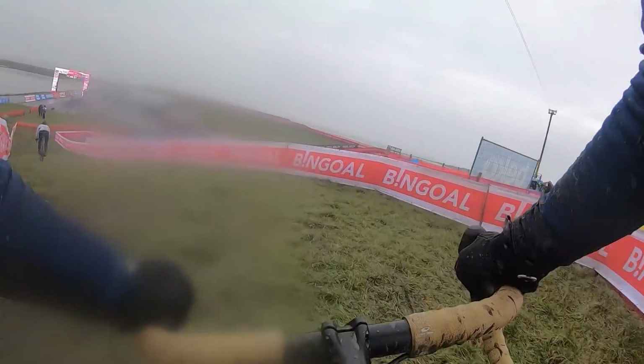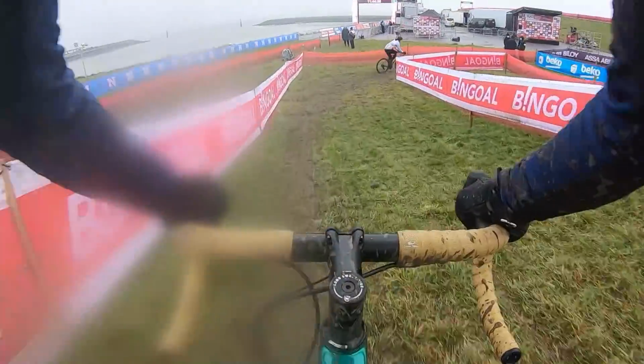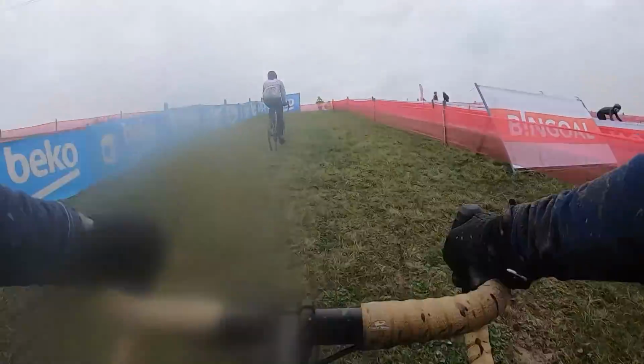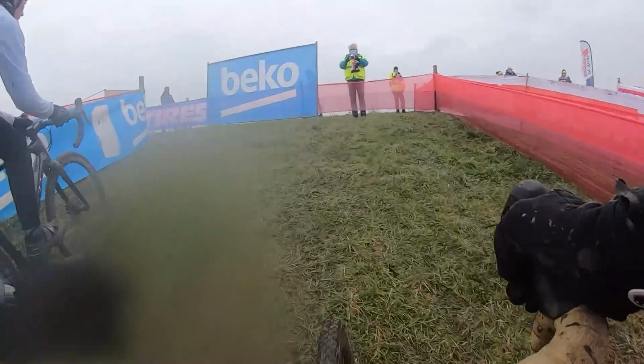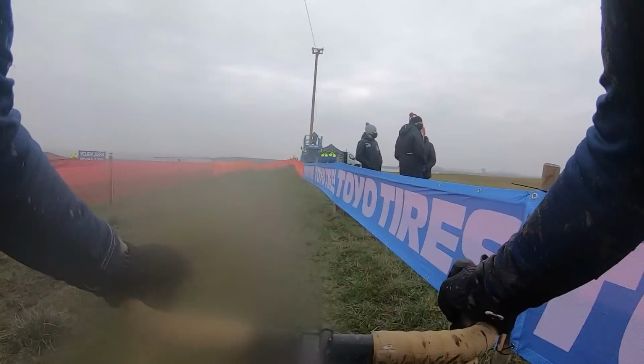But now we're going to play on this Dutch whoop-de-doo a little bit more. We're going to go down and take a sweeping right-hand turn to climb back up. So, of course, we want to keep momentum. I'm trying to keep it wide to keep as much momentum as I can. And charging up this guy. Really happy I have that big gear range in the back as I go past Sydney, who had recently dislocated her shoulder but decided to race anyways because she's a trooper.